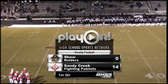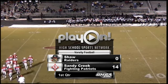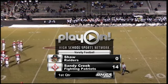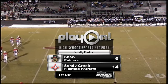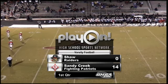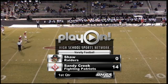It was a nice drive for Sandy Creek. They take it 30-plus yards and get that one in pretty quick as they're moving the ball. Defense going to be back on the field. Shaw in their first possession took it down and made some promising moves, but a holding penalty backed them up 10 yards and made it a long second down which they did not recover from as they get their second chance here.